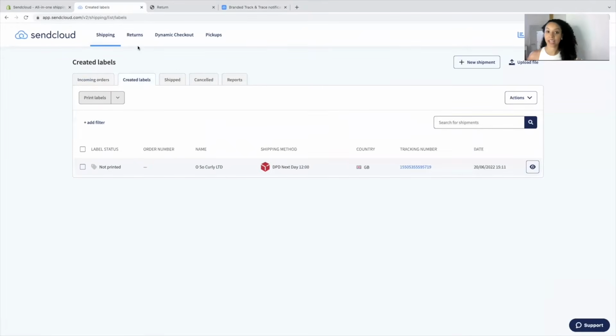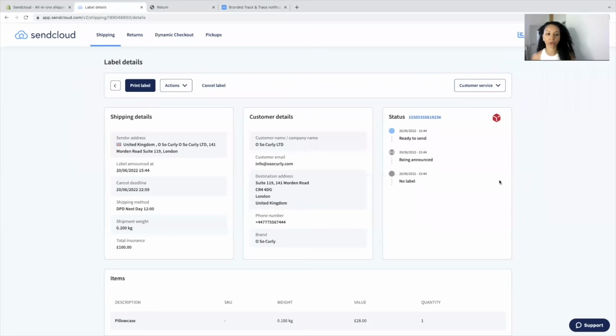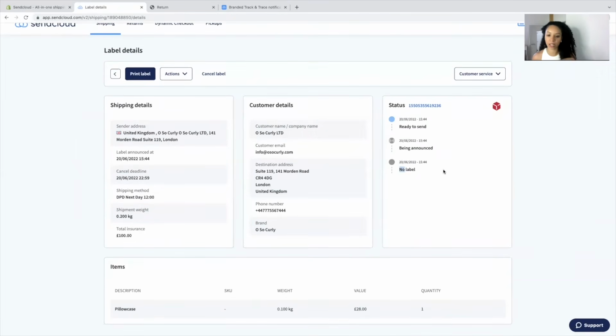Let's go ahead and actually deal with orders. Here is your shipping section within Sendcloud, and all of your orders are going to come in this incoming orders section. Here we have a label that I created earlier for this video, and it's not yet been printed, so I'm going to show you guys how that works. So imagine this is an order that's come into your store. We've already got the shipping method set, so it's going to be DPD next day delivery. And we can have a preview of it here. It's now ready to send. We haven't got a label for it yet because that's what we're going to deal with now. We've got the pillowcase, that's what's actually in it. And now we just have to create the label.